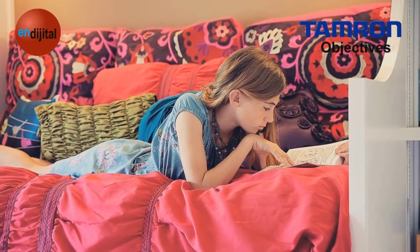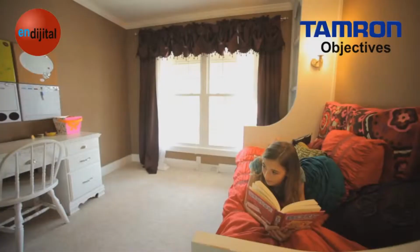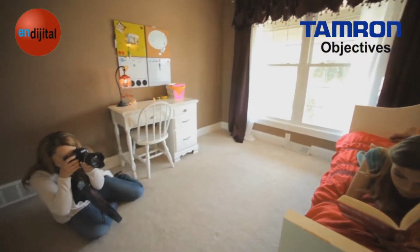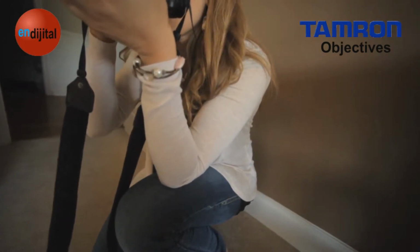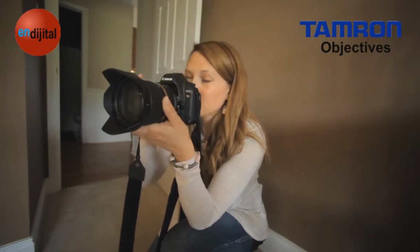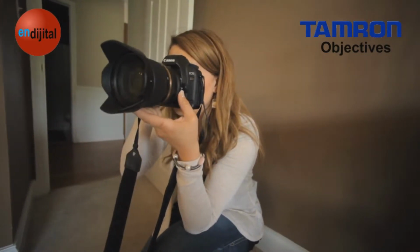Because my daughter's room is a smaller room, I like to use a wider angle lens. In this case, I use the Tamron 24-70 2.8. Even though this room has great natural light, I find myself wanting to do things to stabilize my lens so that I will not have any chance of blur. A lot of times I like to make a tripod with my arms just to help stabilize them a little bit more, and I'll get a much clearer shot. And especially if you're using a lens that has vibration compensation, you want to be sure to turn that on because that will help as well.